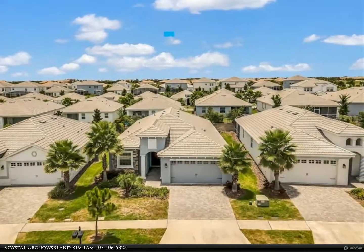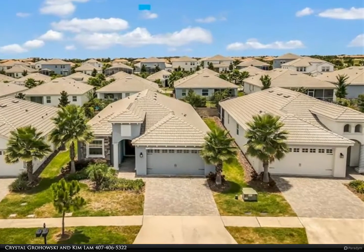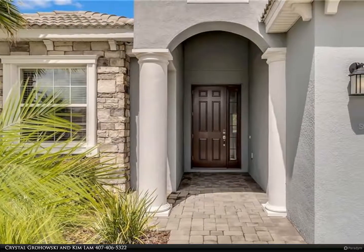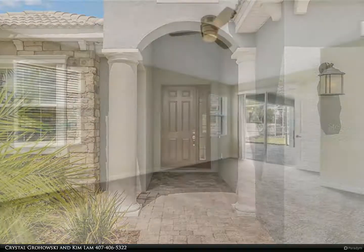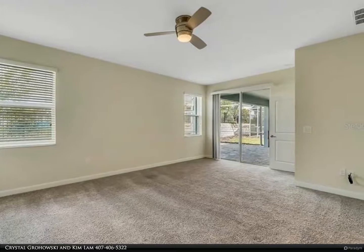Welcome to this exclusive gated community of Champions Gate within minutes of Disney World. This stunning 4-bedroom, 2-bath, split bedrooms floor plan, spacious home with tile roof and screened covered lanai. The open floor plan with a combination kitchen, dining area and family room make for entertaining at its finest.